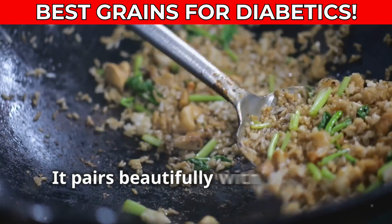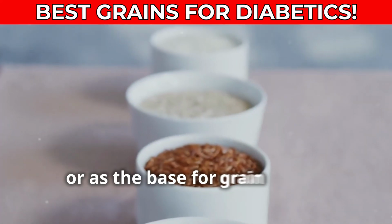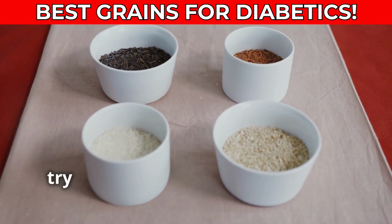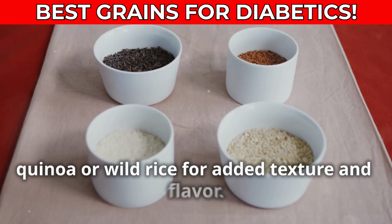It pairs beautifully with stir-fries, curries, grilled proteins, or as the base for grain bowls. You can even use it in soups or casseroles for a hearty touch. And if you're feeling adventurous, try mixing it with other grains like quinoa or wild rice for added texture and flavor.